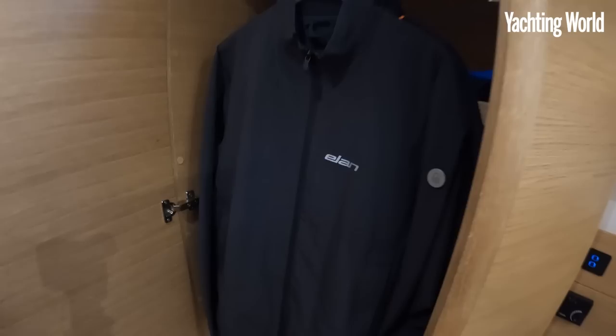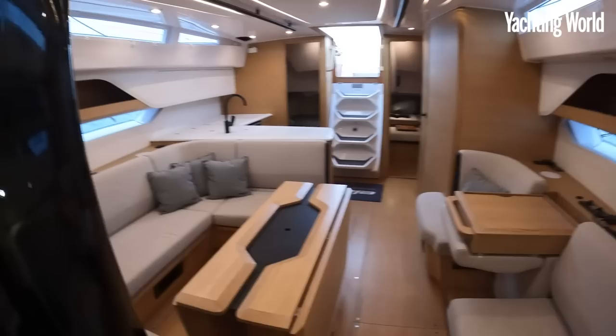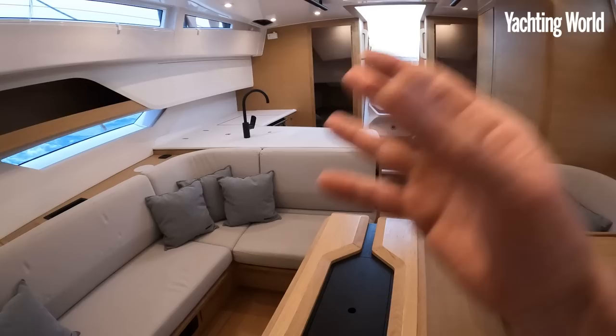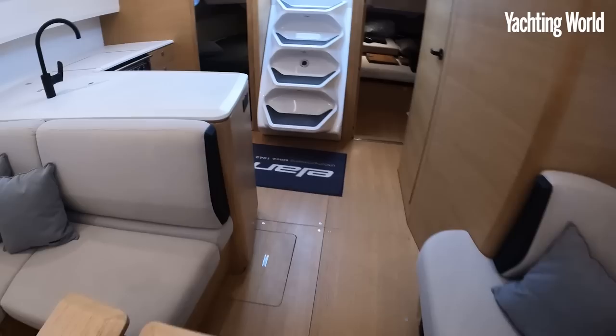Solid fiddles around all the furniture. So I haven't mentioned that, have I? So the furniture is all in oak, and you can choose different shades of oak. And when Pininfarina did the design, they did all these white areas in black, which you can specify as well, but the yard have chosen for this first model, first hull to launch, to get a more brighter, lighter look. But still you get those contrasts of the black and the white. Nice styling touches on there as well. And rounded furniture, everything fiddled, including all the Corian.